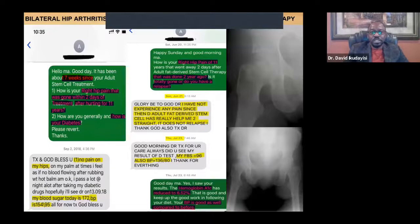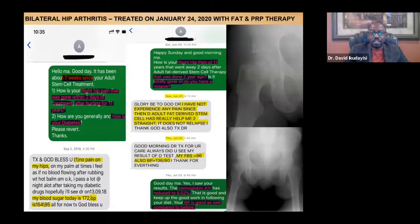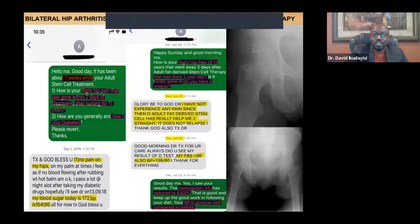This is an 80-something-year-old lady, treated also in January last year, with 11 years of hip pain. She said she had stepped on something in Africa, and since then she's been having pain. But we were able to treat her 11 years later, and 2 days after, when I followed up to see how she's doing, she said, I have not experienced any pain since the adult fat-derived stem cell. It has really helped me. The pain does not relapse. I thank God.